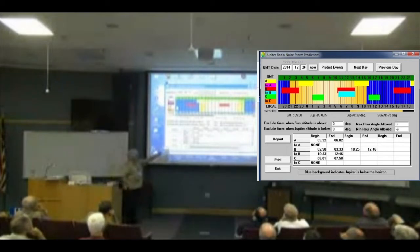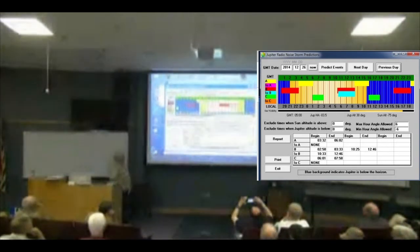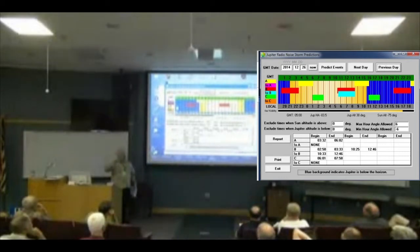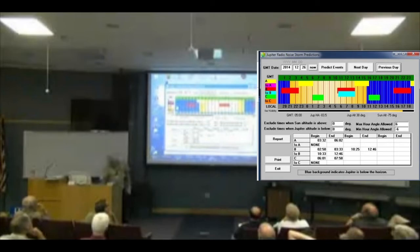Down here is just, what would you say? It's like a spreadsheet that shows you when the different modes will be active. You can customize this and print it off, and you can do this for the whole year if you want. Give yourself a schedule that you can post and know when the best times to observe are for the year. Now, we've changed the date there.